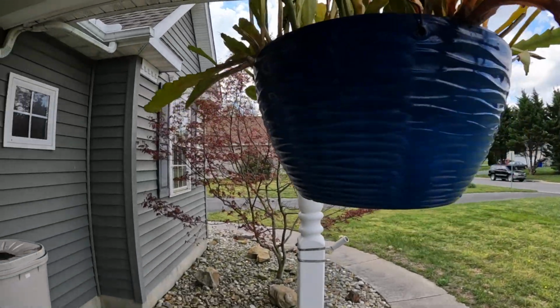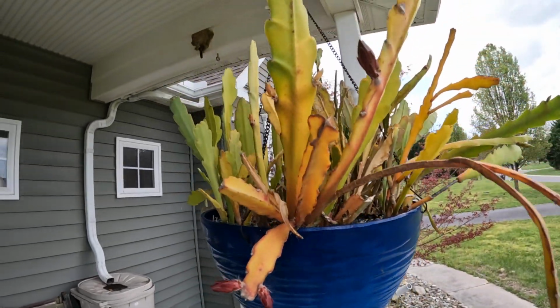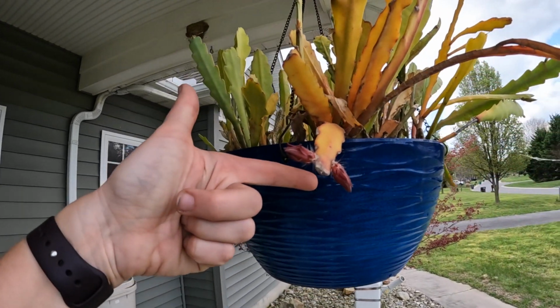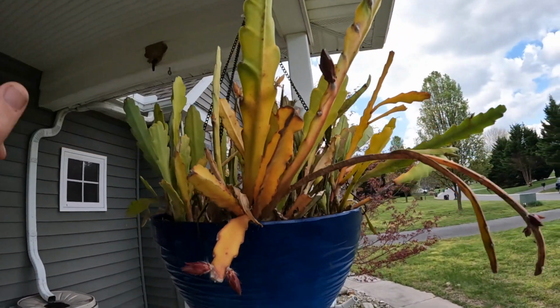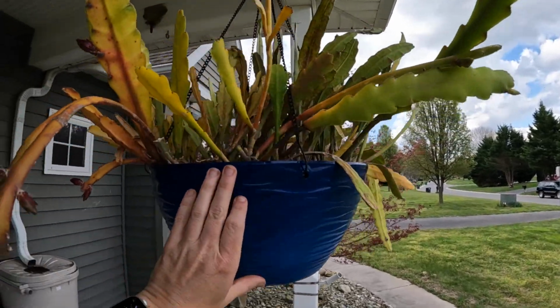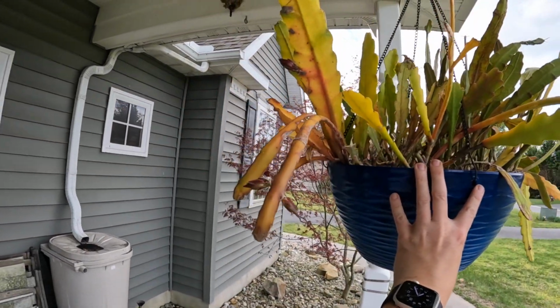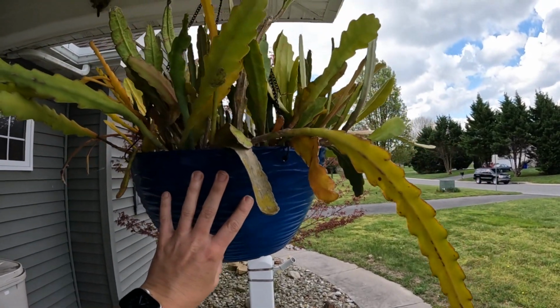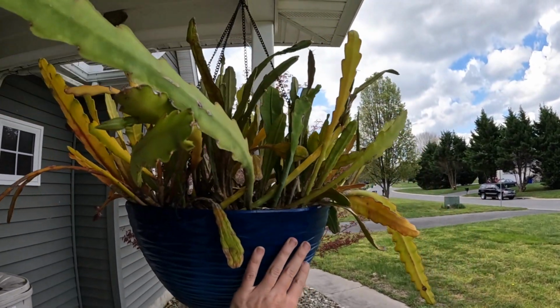Ooh, you can't even see that in this camera light. There you go. You can see that better now. It's a little yellow, but check it out. Flower buds forming already. That's wonderful. I'm really excited for that. And hopefully they bloom on a week where I'm home. Sometimes it just has a tendency to bloom the one week that I'm not here out of the summer.